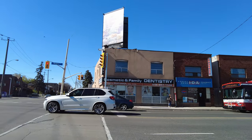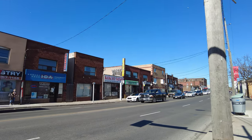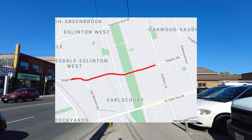And there's a look north up Keele. And there's a look east along Rogers Road. And the plan for this one is to head east along Rogers over to Oakwood Avenue.